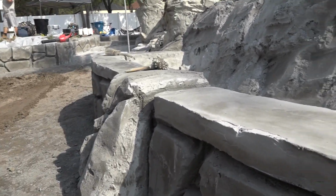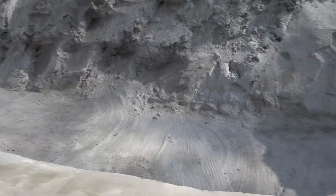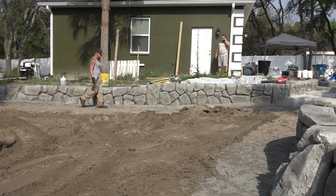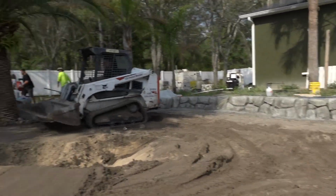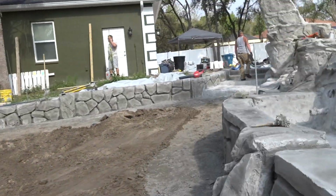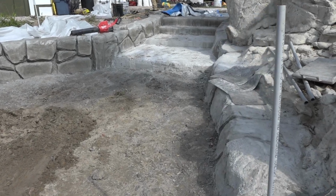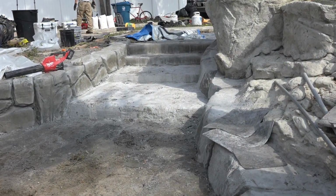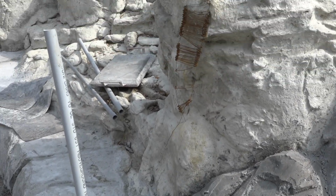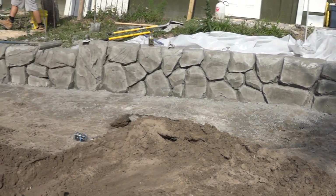This whole area here, this whole pond, you can see it. Then we have that wall all the way across there, the wall back behind the tree there. And we have the steps without the forms. The wall butting up against this previous work that was done and left by somebody. We're going to finish it up and get it all stepped up and ready to go.